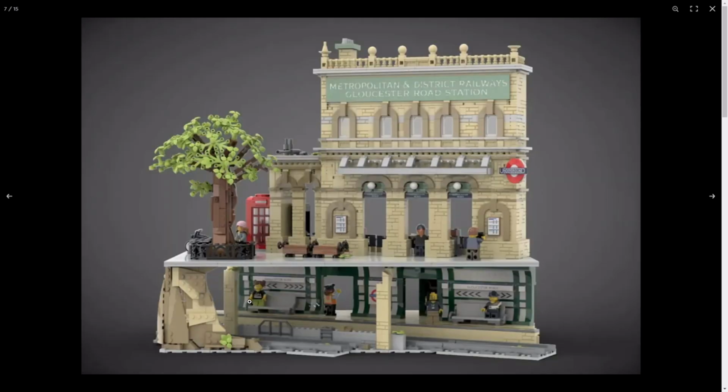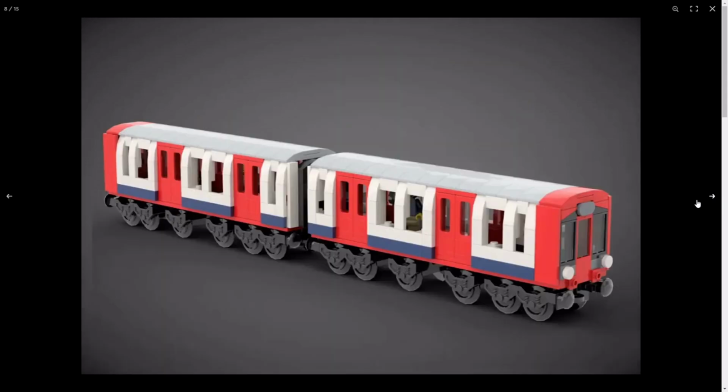Oh, there we are. This is a bit without the train. And it looks just perfect. I'd love to see this set get done. I think it's very intriguing. The train looks a bit simple. I think that's probably something that could possibly be improved on, but still the colours are accurate.